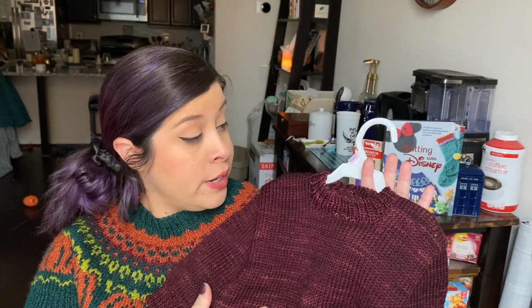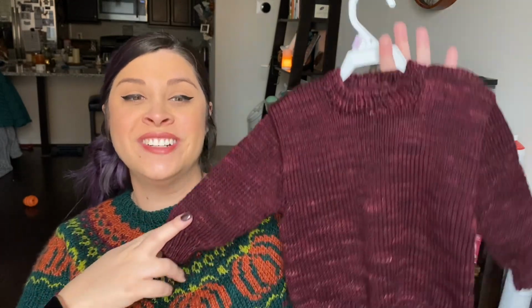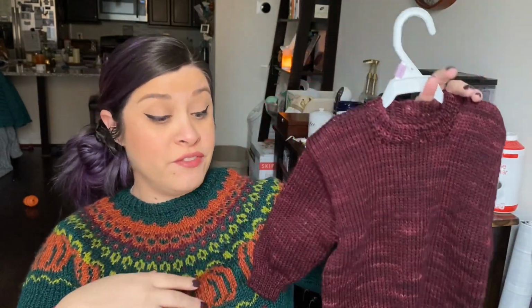I'm going to embroider a letter on here, and then it'll be finished, but I am going to save that for way later. So I just wanted to show you my finished object, and I'm very pleased with it. It's very soft, and I can't wait to block it because I think my stitches will relax even more. I think I knit it on a 7 or an 8. It's just so cozy. So I've got to get a good photo of it and then embroider it and then pack it away. So very exciting. So that one's ours.